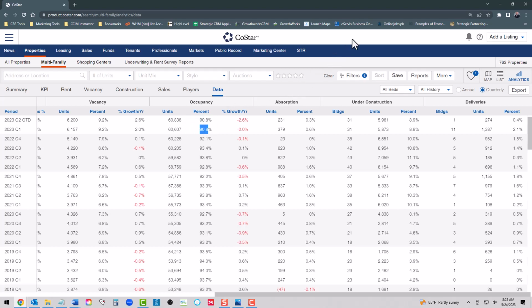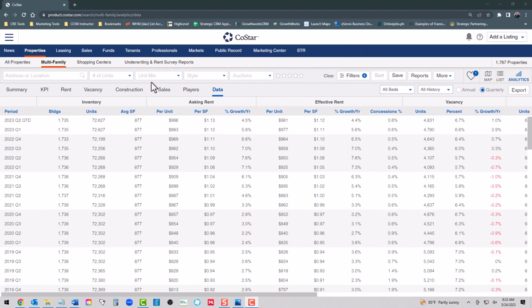Let's go see what Class C is telling us. So here's the Class C rent analytic data for the Kansas City metro statistical area. There are 1,735 properties in the market, totaling 72,627 units. As usual, looking at effective rent, it started the first quarter of 2022 at $925, went up to $950, up to $958, up to $964, up to $977.